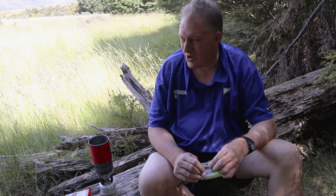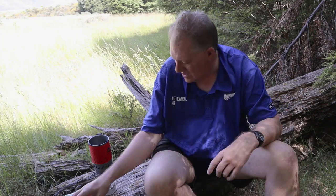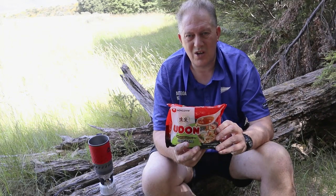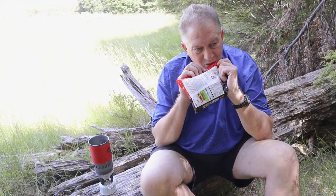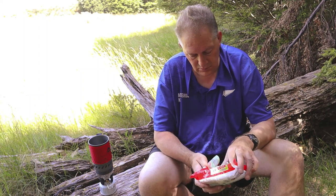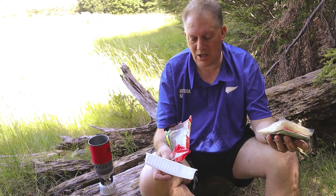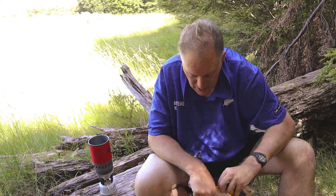Make sure I pop my lighter away because it's green. Be easy to lose out here in the grass. So this udon soup has got udon noodles and flavour packets you add into it. It's even got this wee dish that you can make your udon in, but I don't really need that. I will hold on to it though, it might be useful later.